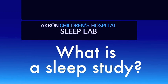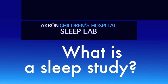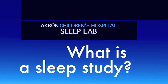A good night's sleep is actually better understood when you don't get one. A sleep study is for kids, from very young ages, all the way from 2 months up to 21 years of age, that can't seem to get a good night's sleep, that wake up multiple times throughout the night, can't go to sleep, or are sleepy during the day. So we do sleep studies to find out why that is.